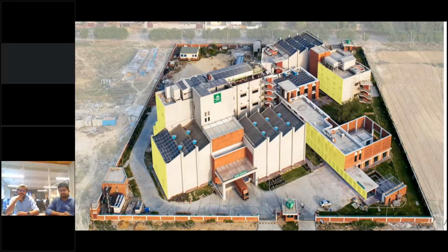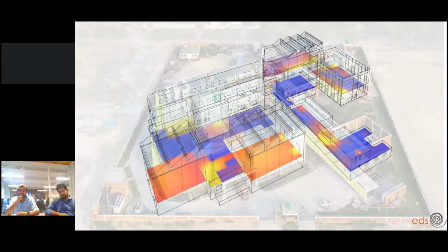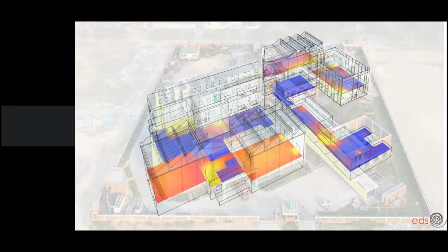The second step was to look into daylighting so that we can optimize the window wall ratio. We can help in the selection of glass specification. We can also look into how many north lights are required. So a full building simulation was done for daylighting where each space was analyzed and the envelope was optimized to have glare-free daylighting into the space, because that was a vision of the client.